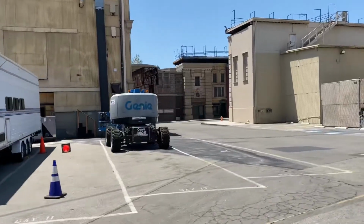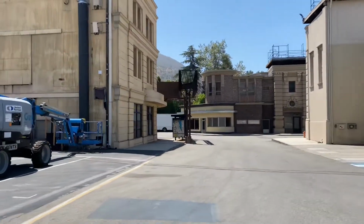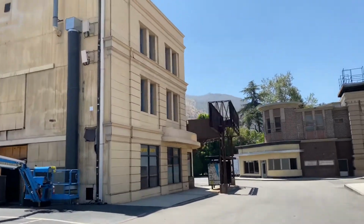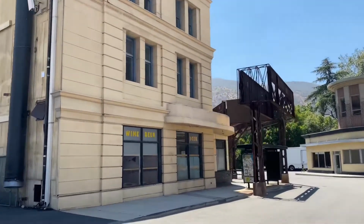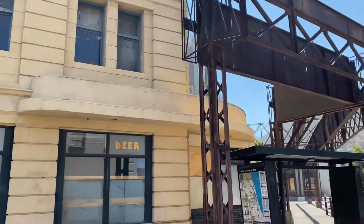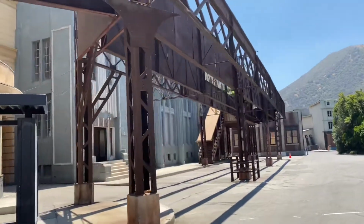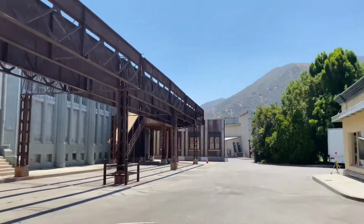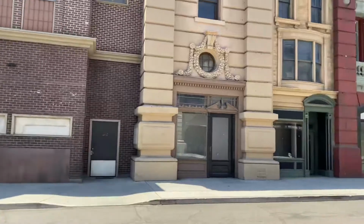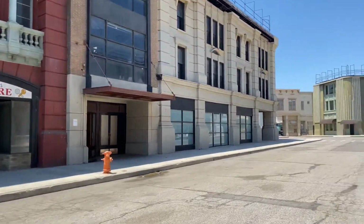From another smaller studio in Burbank back in the early 1920s, and they grew it into the empire that we have here in front of us today. So driving on to our very first backlot. This right here is New York Street. This is one of the oldest backlots that we have here on Warner Brothers. It actually burned down in the 50s.